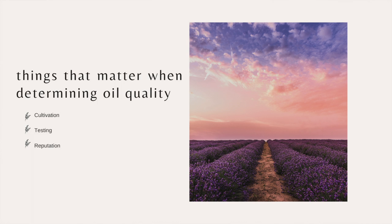And when you talk about a company with good reputation, with that comes the question of where they get their plants. Where do they get their source? So a quality brand will own and harvest from their own farms. Young Living does this. They've got farms in the U.S.